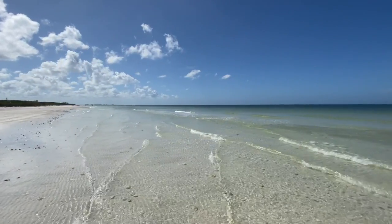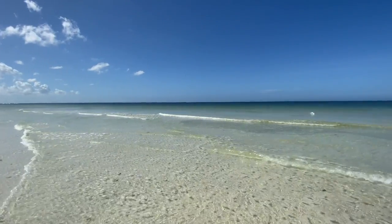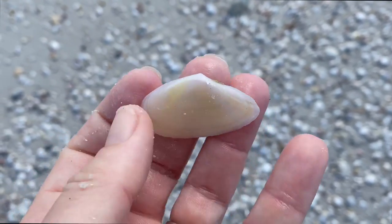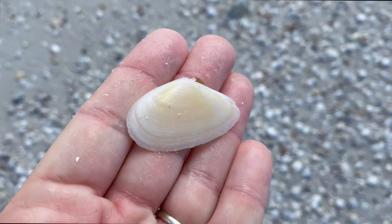Look at this place. It's gorgeous. Yep, so this is what Honeymoon Island at the beginning of October looks like, because this was shot at the beginning of October. That is an alternate tellin.